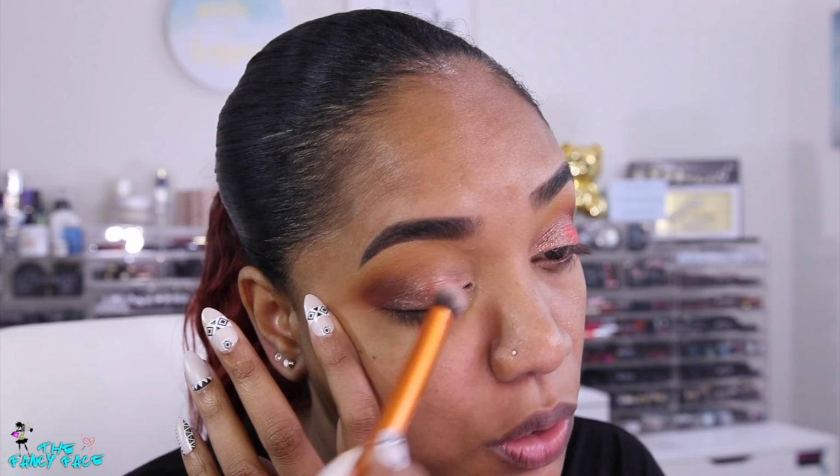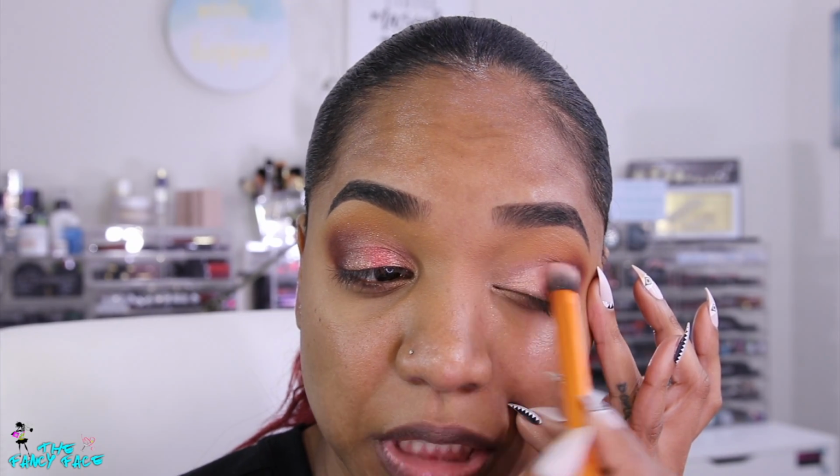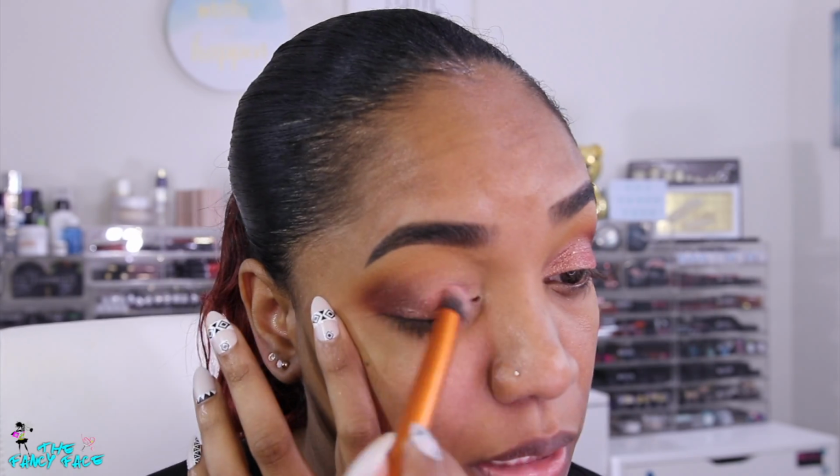So I'm gonna go in with Go Getter, which is the shimmery red. We're not gonna pick up too much, all right, that looks a lot, but not too much. And we're gonna just lightly touch it over the shade that we have on the lid. Clean the brush off because I don't want all that pigment, and I'm gonna mix it in with the other shades so it gives a little bit of a red, but not too much.